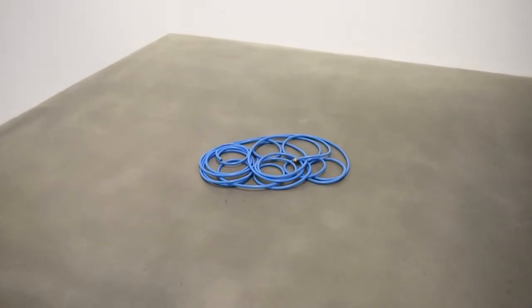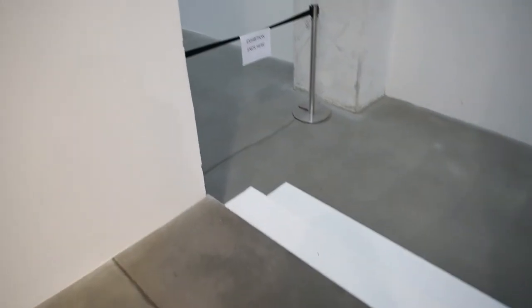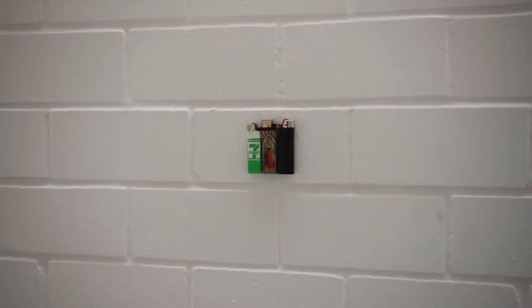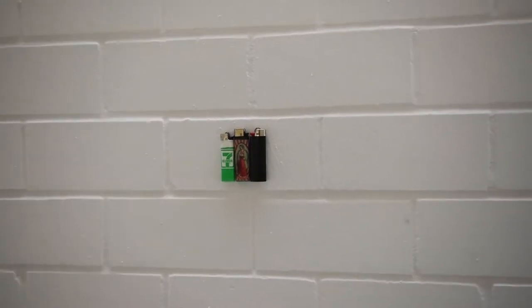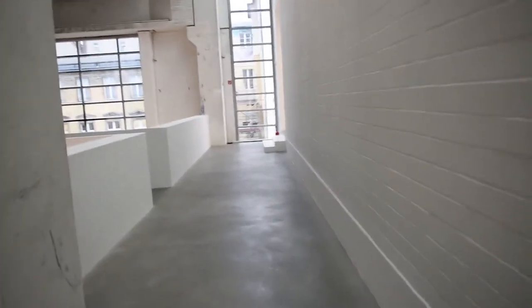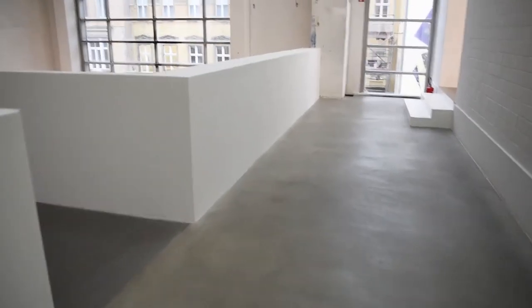So that's basically everything here. The exhibition ends here, it says. And this is the title piece of the exhibition, the three lighters. I really like it. I like this space. I like the interior of it. It's so minimal.